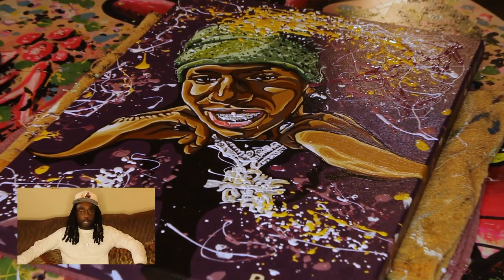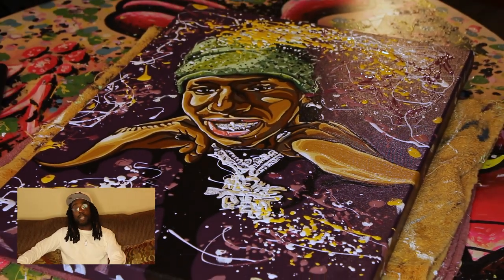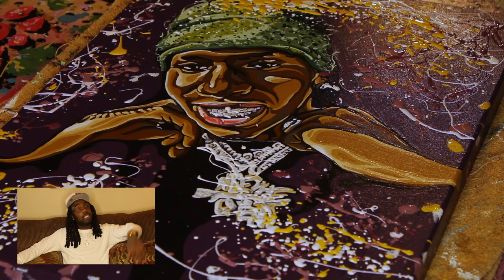Basically, it's just an overview of the painting, just showing you guys the final product and all the details, all the splats and everything, guys. So this is what this is.